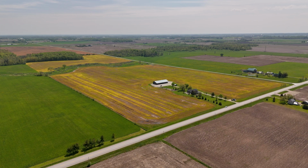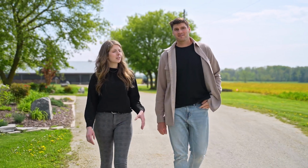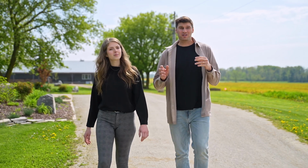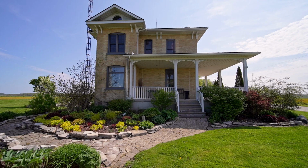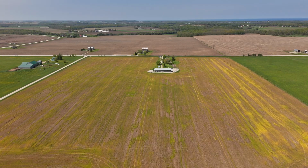We're on Bruce Road 3, 5 minutes away from Port Elgin, but still have the space and privacy of rural living. Exactly, Riley. Whether you're looking to hobby farm or just enjoy a bit of peace and quiet in the countryside, this is the spot for you.